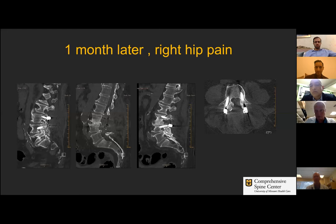One of my problems with this case was that each time he presented to me with symptoms, I continued to look for surgical solutions to his symptoms, and that may or may not have been appropriate. But about a month after this TLIF, he presented to me with right hip pain, and so I obtained a CT scan, which demonstrated no problems with our bone graft and no problems with our screws, although you could make the case that he still had some foraminal stenosis at L4-5.